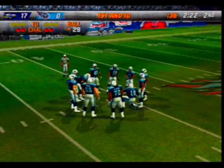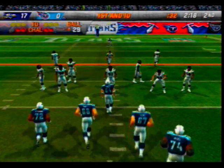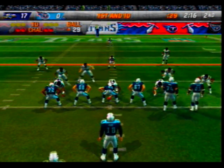Yeah, and you talk about putting some heat on your throws. This guy really let it go. First almost 10. At the 2-minute mark, ball now on the 29-yard line. Go make a play.